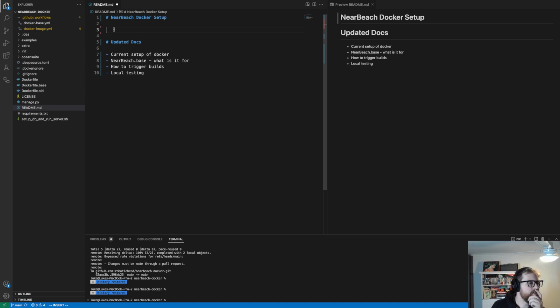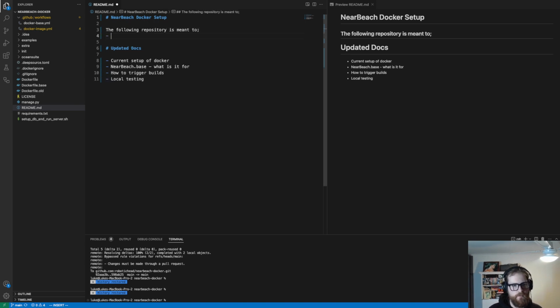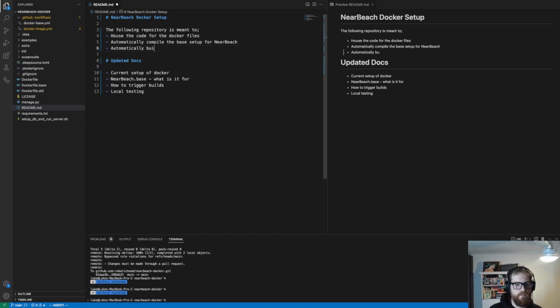Okay, NearBeach. How do I want to set this up? The following repository is meant to house the code for the Docker files and automatically compile the base setup for NearBeach and automatically build. That should not be compile, that should be build. Build the base Docker setup for NearBeach and then build the main Docker application.